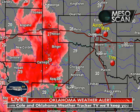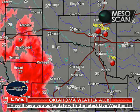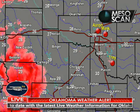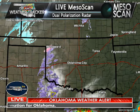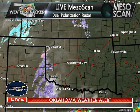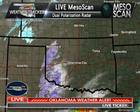Let's take one more broad view before we talk to Aaron Spencer, our storm tracker in the Oklahoma City metro. I just want to give the broad view. That's the zoomed-in view there. As we take a look at the broad view across Oklahoma, you can see this lifting and expanding out of North Texas, very similar to what we saw yesterday.